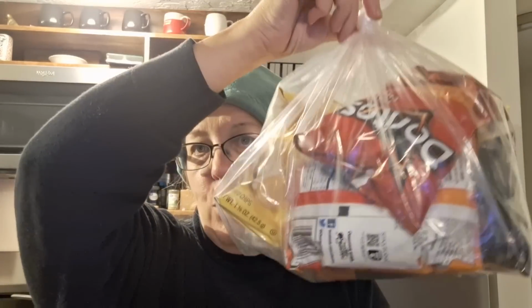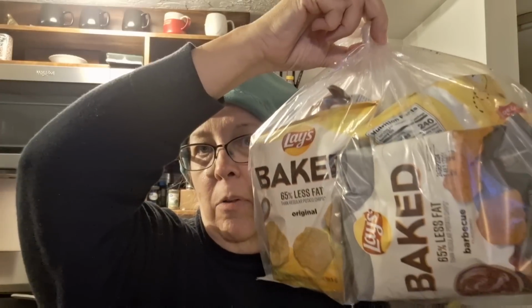Okay, let me grab the next things. All right, this is the last of the stuff. Are you ready? First of all, a whole bag. It looks like one, two, three, four, five, six bags of individual potato chips. Now, when Grandma sees that, she will lose her ever-loving mind. She loves potato chips. So do I.